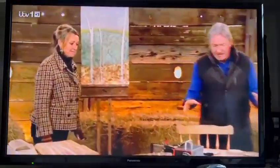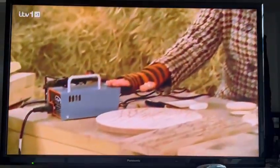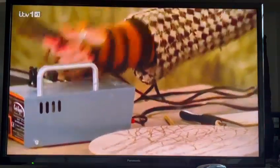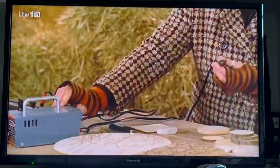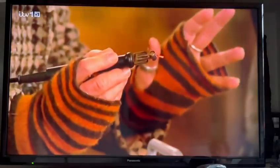Yeah. We need to find out how you do it. So the kit's over here. So show us what you do. So these machines here, these are the ones that I teach on my courses. So I run classes, and it's very much just simple. It's really simple. That's what I love about pyrography. It's really accessible for everybody. So it's basically just a box. It's got an on-off switch and it's got temperature control.